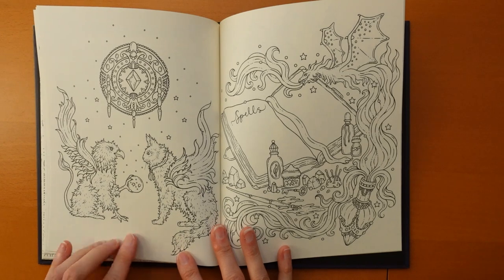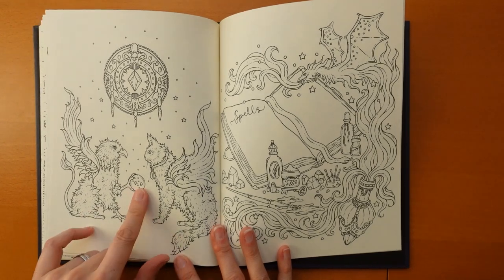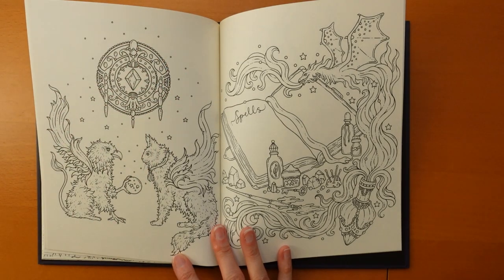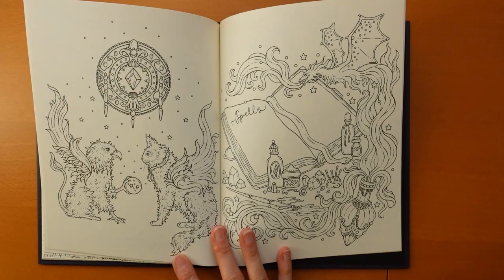Right, so we have, I'm sure this is a griffin. And the cat. There's a little crystal ball, which is good fun. And I'm not sure what this is, but it looks like a very ornate brooch or something like that. Very pretty. I can see there's supposed to be lots of gemstones on there, so that's fun.